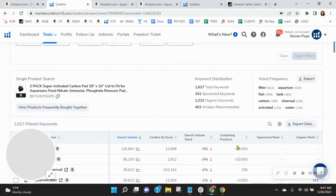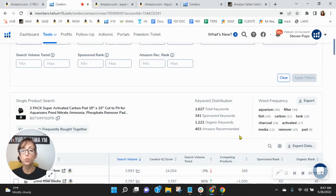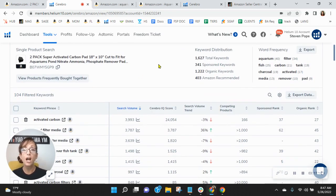Now let's talk about organics here. At My Amazon Guy, we break up SEO into 3 phases. And in phase 3, we look at those keywords where you're ranked in spots 20 through 50. Right now, you've got 104 of them. And because of that, you're really not benefiting from that organic traffic.